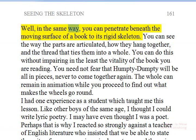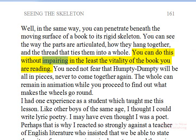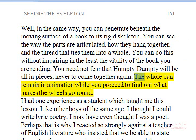Well, in the same way, you can penetrate beneath the moving surface of a book to its rigid skeleton. You can see the way the parts are articulated, how they hang together, and the thread that ties them into a whole. You can do this without impairing in the least the vitality of the book you are reading. You need not fear that Humpty Dumpty will be all in pieces, never to come together again. The whole can remain in animation while you proceed to find out what makes the wheels go round.